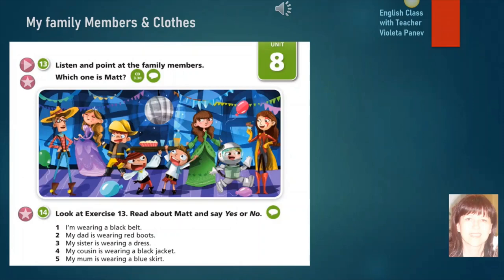Where is Matt? We have to find Matt first. Matt is talking about his family. So one of them is Matt, and they are guests. There is mom, dad, brother and sister. You have to listen carefully, find the pictures and find who is wearing what.